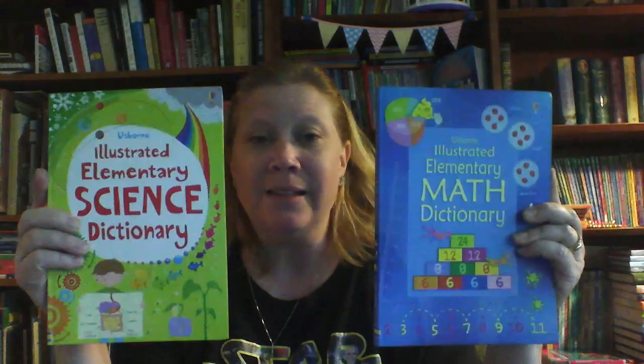And I have two kinds of books. Elementary school science dictionary, math dictionary. I love these because it has things in here like how we learned it and how the kids are learning it. And I have number grids, it has multiplication, it has subtracting and counting on.